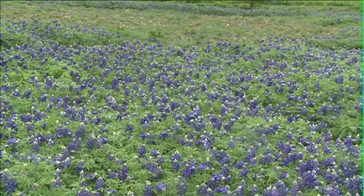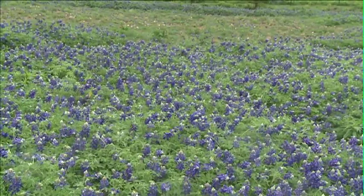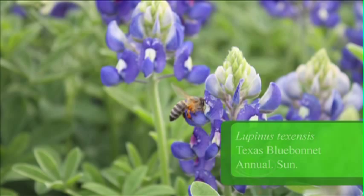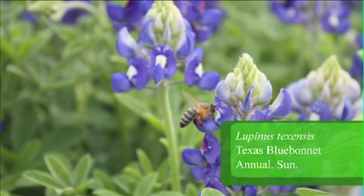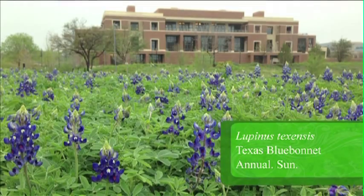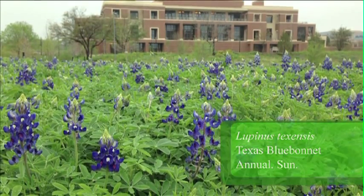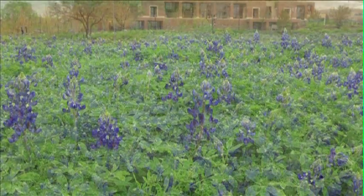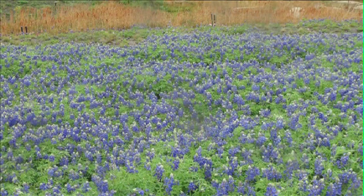Bluebonnets are amazing plants. They grow around the world, in South America, Greenland, Africa. But what's so fascinating about them is their ecology. These ones here, for instance, do really well after fire. This is a species which has evolved with fire. In fact, this is probably why they think it became the Texas state flower, because when there were wildfires here, you get miles and miles and miles of these bluebonnet fields.